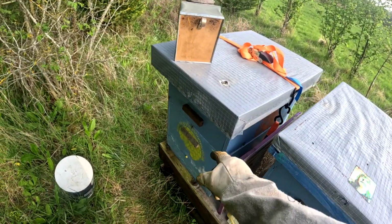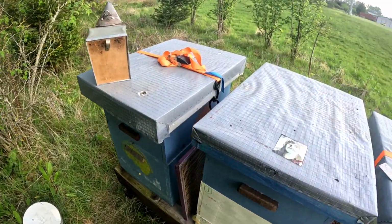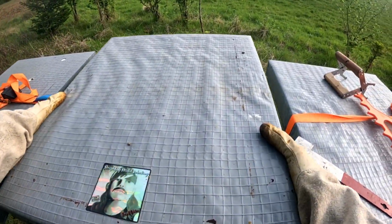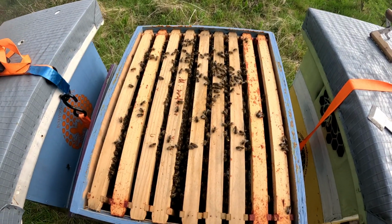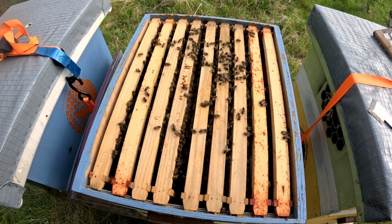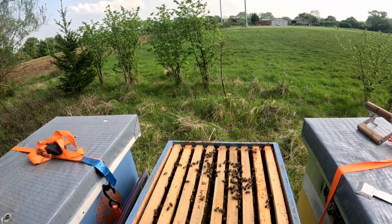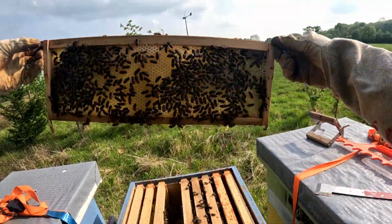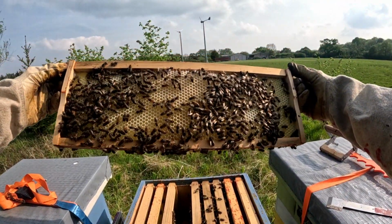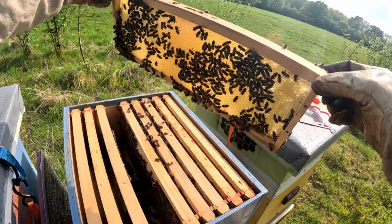So that hive's good. I've just scored all the honey that's down in the bottom box so that they bring it up. Well, that's what they need to be doing. These ones are in working the super now. So these bees are on it. Look at that. Full of nectar. One week. These girls have built this. And they're loading it out.